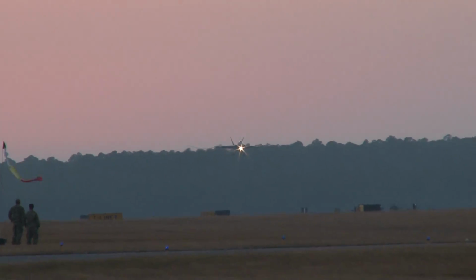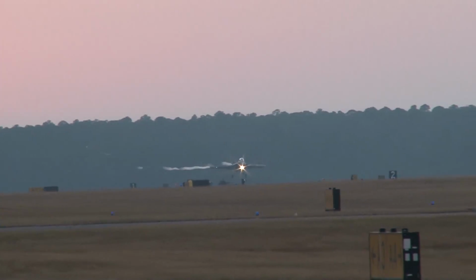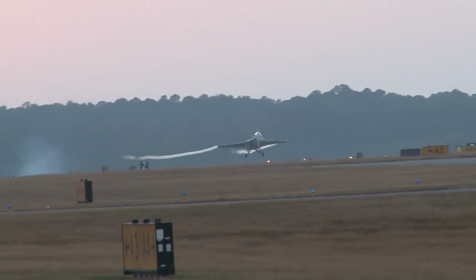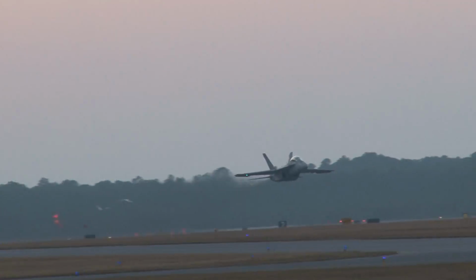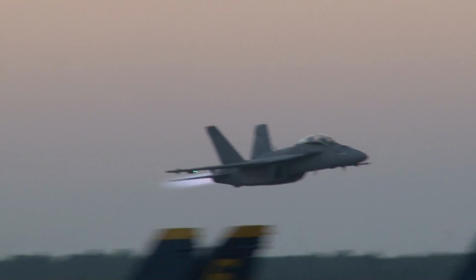They'll land on the deck. And even if the tail hook does catch a wire, they're prepared for a bolter with full power to go around. And this is what they're doing now. A little transition gear up. Once again, from VFA 106, the FA-18.